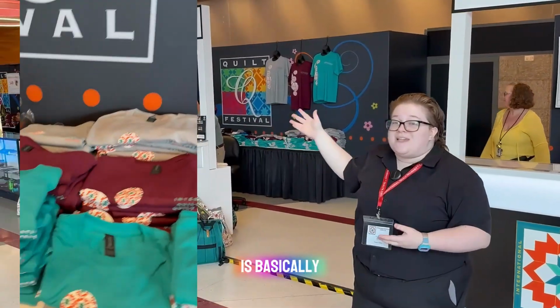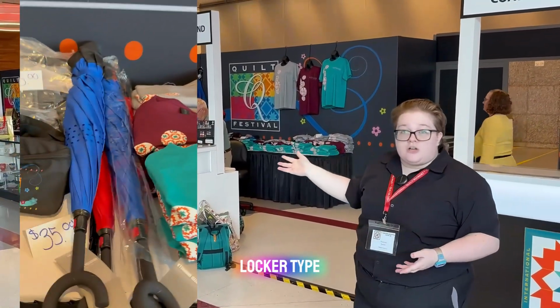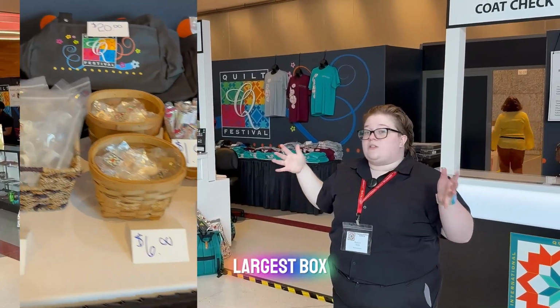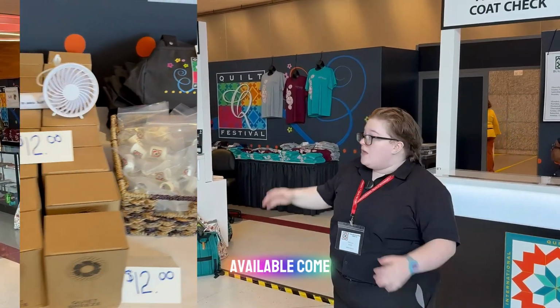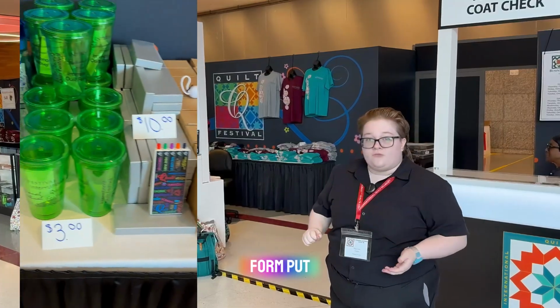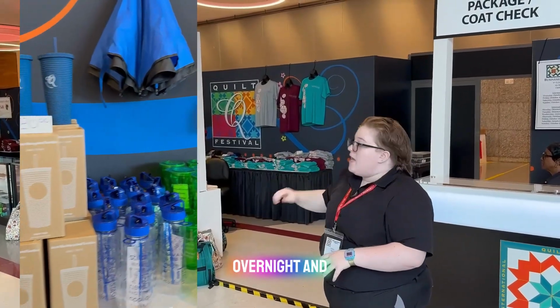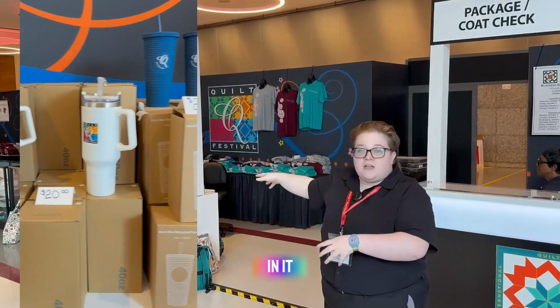So what that is basically is a storage locker type deal. Rent a box from us for $40. It's going to be the largest box size we have available. Come over there, you fill out a form, put your stuff in the box. We put it in the back. It's locked overnight. And you can put as much stuff in it as you want.